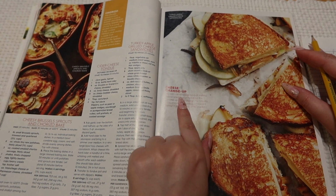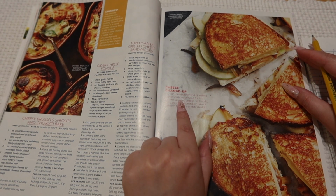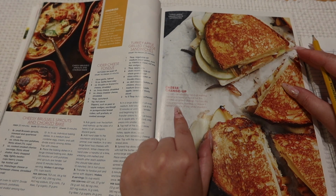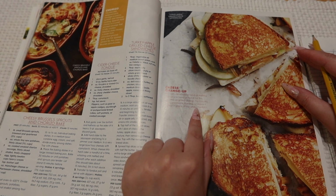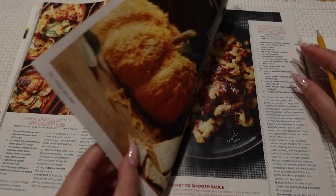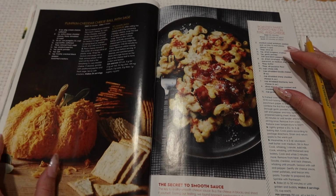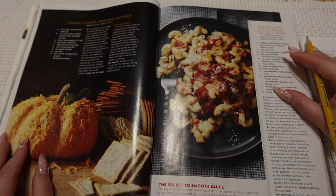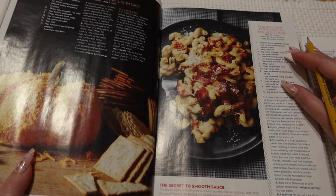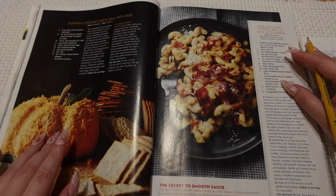It says cheese change up. You can use whatever kind of melting cheese you have on hand for this dressed up grilled cheese. Try Gouda, Swiss, provolone, fontina, or Havarti cheese in place of the white cheddar. Love that. Pumpkin cheddar cheese ball with sage. Wow. The quintessential pumpkin cheese ball. I love that. I wish I had a party to go to make that.